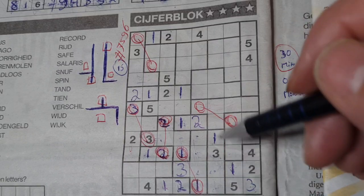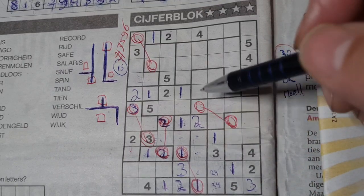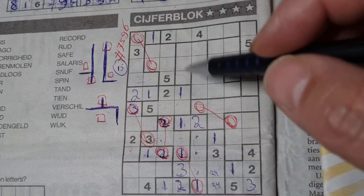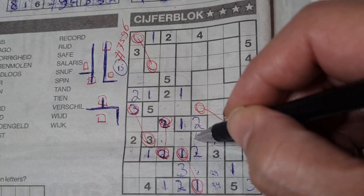And these 2 boxes are left for the numbers 2 and a 4. That means that this box cannot be 2 or a 4. We have a double 2 there, double 4 there. So the 2 and a 4 goes in those 2 boxes as a pair. We have a 2 there. No 2 there. 2 should be here and a 4 goes there.